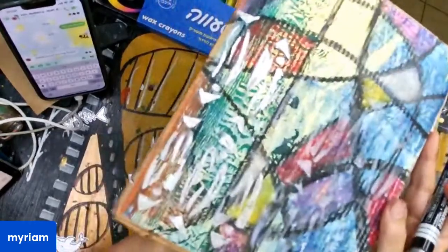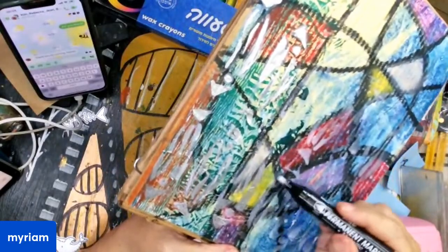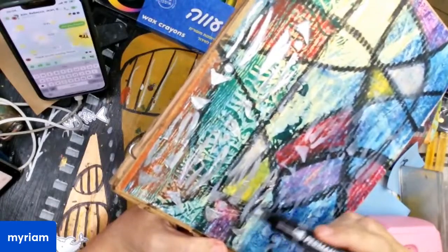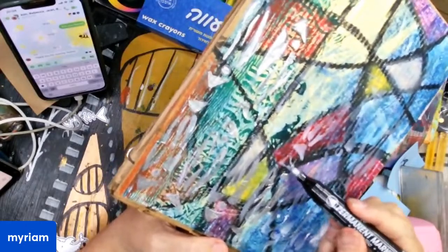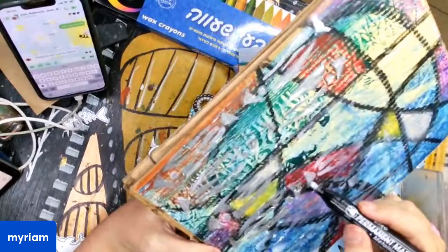I'm not covering everything, also, just so you can note the figures. Here will be a metallic. That's a metallic marker, Miriam? Yes, it's a metallic marker, silver.